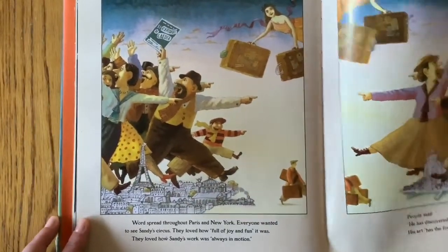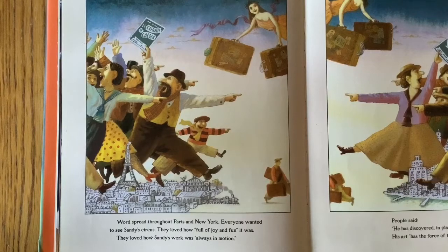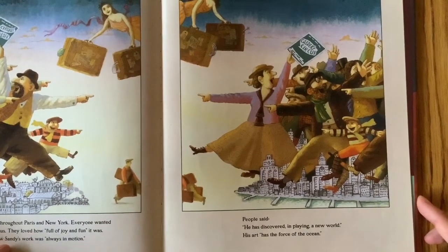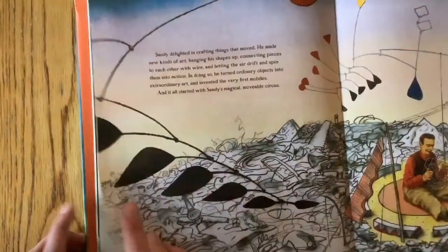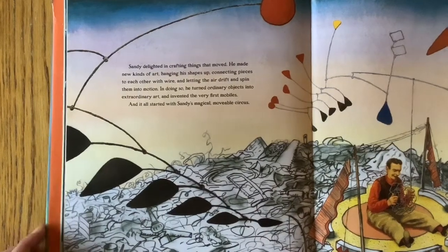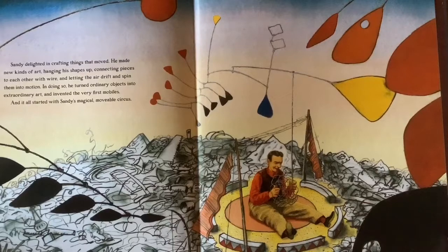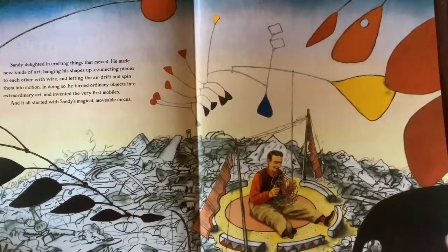Word spread throughout Paris and New York. Everyone wanted to see Sandy's circus. They loved how full of joy and fun it was. They loved how Sandy's work was always in motion. People said, he's discovered, in playing, a new world. His art has the force of the ocean. Sandy delighted in crafting things that moved. He made new kinds of art, hanging his shapes up, connecting pieces to each other with wire, and letting the air drift and spin them into motion. In doing so, he turned ordinary objects into extraordinary art and invented the very first mobiles. And it all started with Sandy's magical, movable circus.